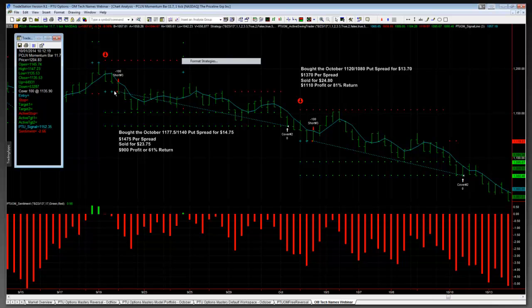Now, on this short trade here on the put spread, it wasn't the smoothest ride down to the target. But again, the calculator gave us the exact entry points, the exact targets, the exact stops. There's no pressure on us to pick the exact top and bottom. We know exactly where we're trying to get in and out. So on this put spread, 61% return, $900 profit. On the next short trade, $1,100 of profit, 81% return.